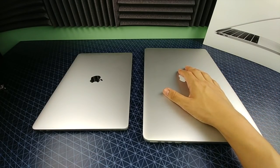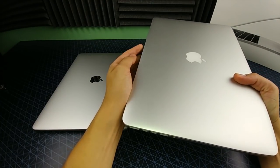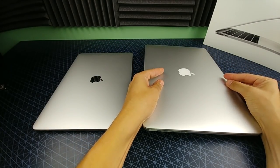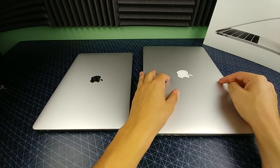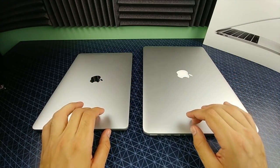Whereas the MacBook Pro 15, I could definitely feel this one when I used to take it out because I had this one longer than this one. So when it comes down to portability, let me just put it this way. Both of these will fit in a bag and they're not super heavy. Either one of them are not super heavy.